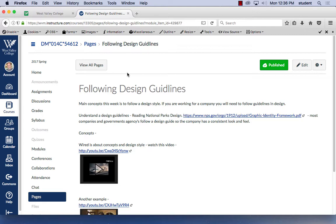We had a book. Westinghouse had a book. It was about this thick on how to use, what colors to use, how big is the logo, all those things were in a guideline.